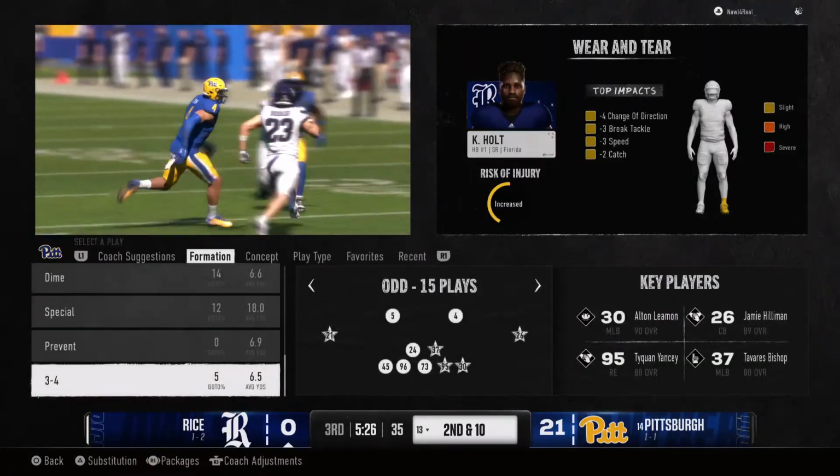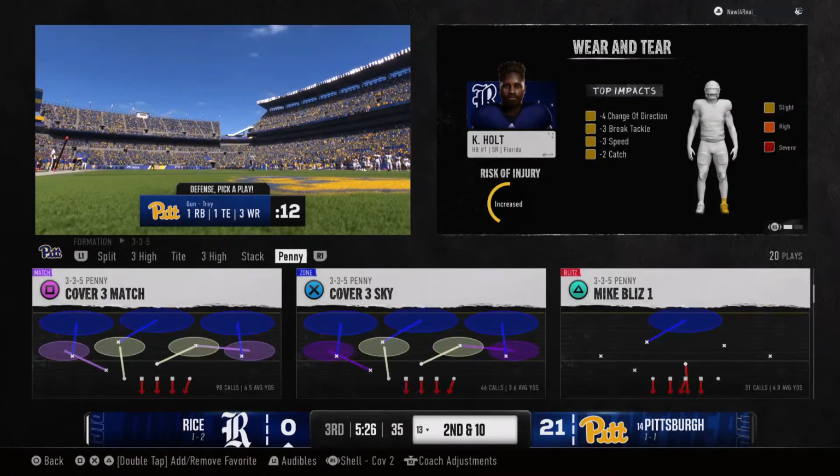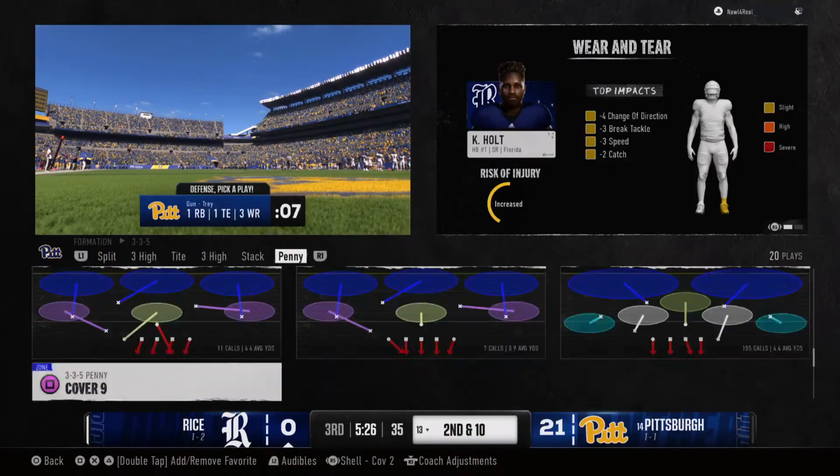Yeah, you got to go tempo. You're going to have to try to fit in as many plays as you can throughout the rest of this game. But I think more than that, you got to eliminate the negative plays. No more penalties and no more turnovers.